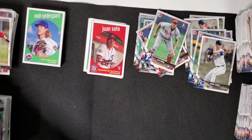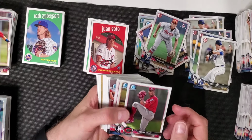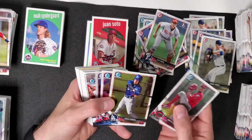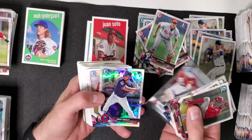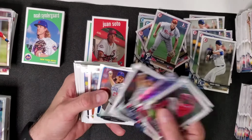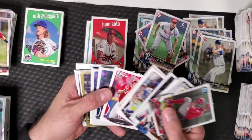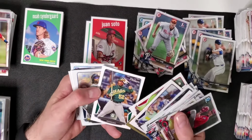Okay, now there's a giant stack of 18s coming up still. These are archives, right? Yeah. I always get Heritage and Archives mixed up. Back to some chromes. There's some older ones, which is pretty awesome. Let me see some rookie cards here. I already win with the Ohtani and Soto. I call that a victory.